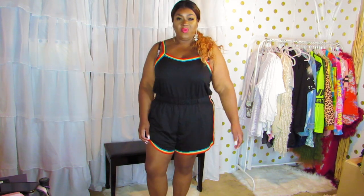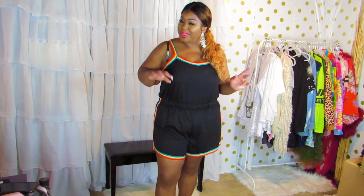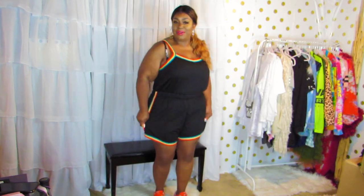This is one of those throw-on-and-go outfits. You guys know that's my favorite thing. You can go for walks in this, or go play some games, or run some errands, however you want to do it. It is just so cute, and it's comfortable, and it's airy.